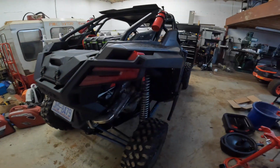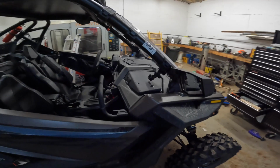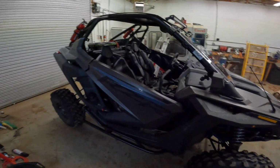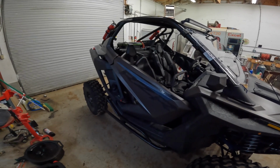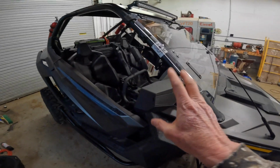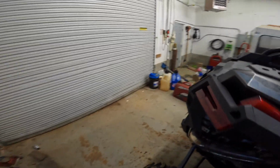Stay tuned. Alright, so this is a 2021 ProXP 2-seater. I have a lot of videos on this, the whole machine build. Really the only differences between the machine build and where it's at right now are probably the mirrors, and maybe kind of how I have the back configured here.